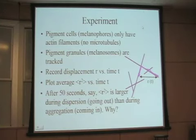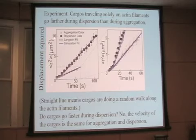And so what we did was, these colleagues of mine took these pigment cells. They got rid of the microtubules by chemical treatment, leaving behind only the surface streaks, the actin filaments. They took movies and tracked the pigment granules, the melanosomes, and they recorded the displacement versus time. So displacement is as the crow flies. And they plot the mean square displacement, R squared average, versus time. And this is what they get. This is the displacement squared versus time.